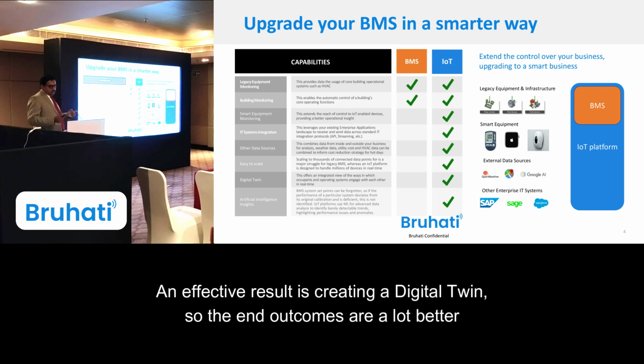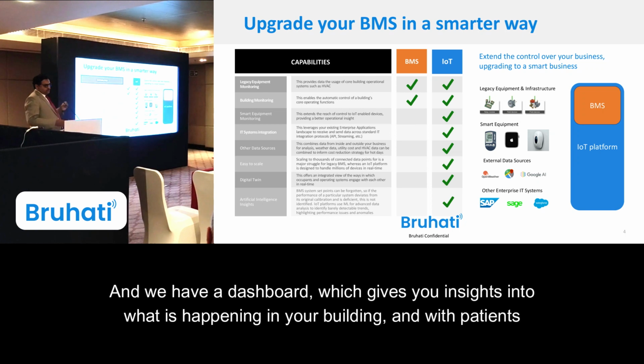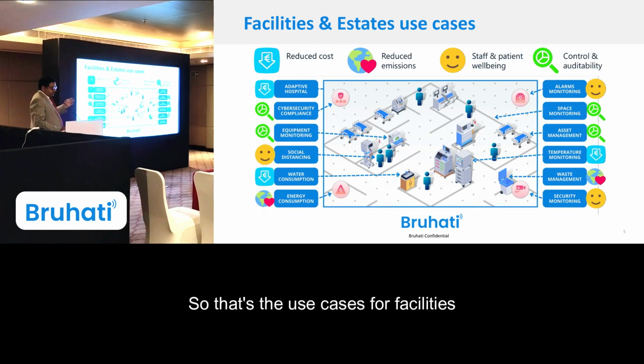So, the end outcomes are a lot better, and we have a dashboard which gives you insights into what is happening in your building and with patients. So that's the use case for facilities.